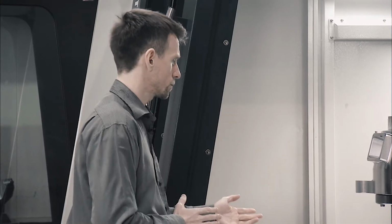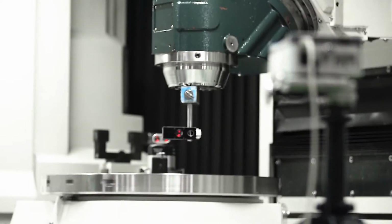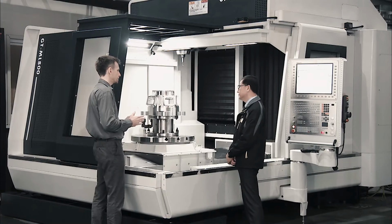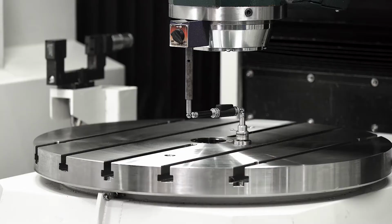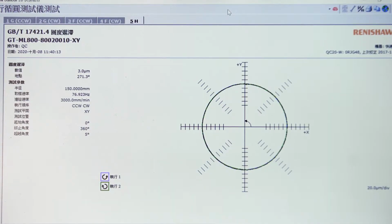So what about the rotary table? Oh, the rotary axis positioning accuracy is less than 5 arc seconds. 5 arc seconds. Yeah. Okay, and another keyword here when it comes to accuracy is roundness as well? The roundness accuracy is less than 5 microns for each two axes. Okay, so all across the board, very, very tight tolerance, very high accuracy.